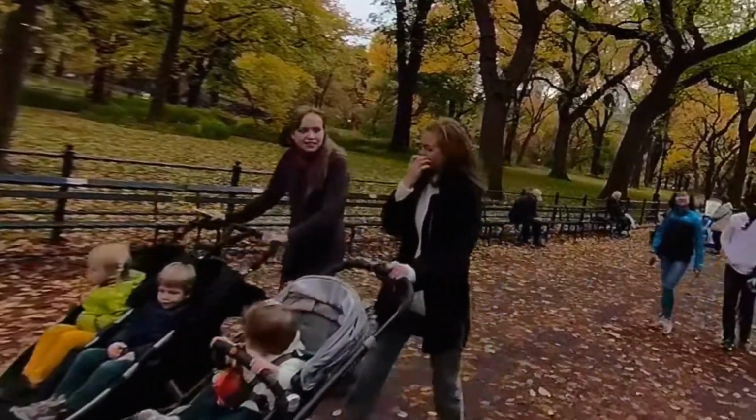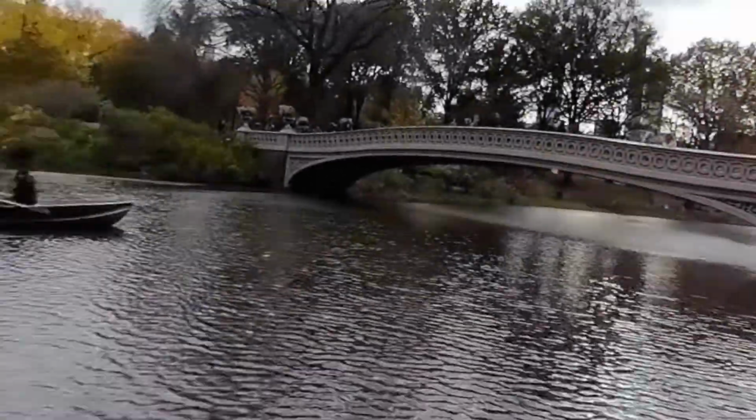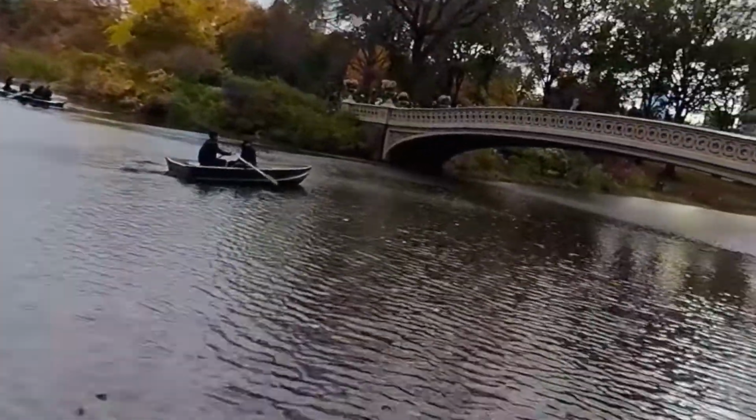I've been to part of this before. It's a nice looking view there. Nice little walking path, little water there, little bridge. I might have been on that bridge, I'm not sure.